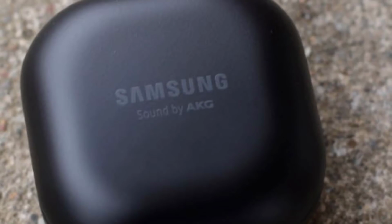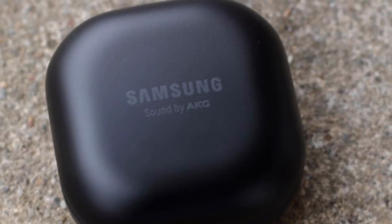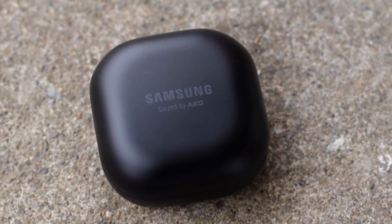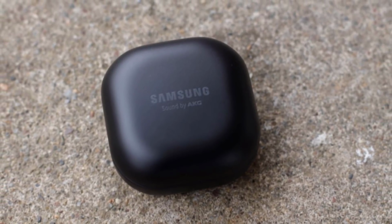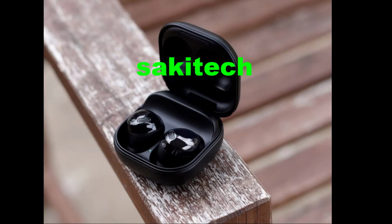Now here's a clear photo of what the case will look like, and I can tell you I'm very satisfied with the matte black color of the case, as opposed to the shiny finish we have had in the Buds Live and the Buds Plus models. This is awesome. Matte coloring means less shine and less fingerprint smudges, resulting in a product that doesn't look like a disaster. But yeah, that's basically all I can tell you here.